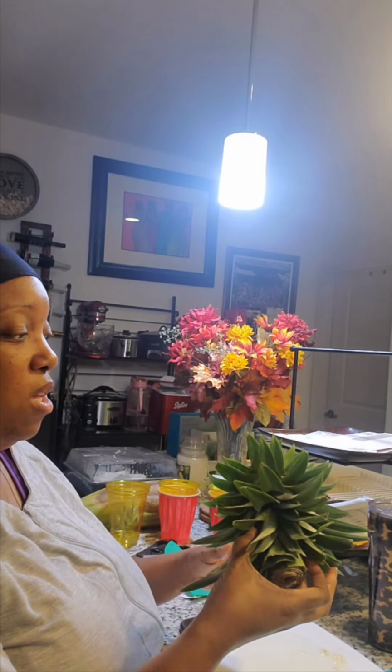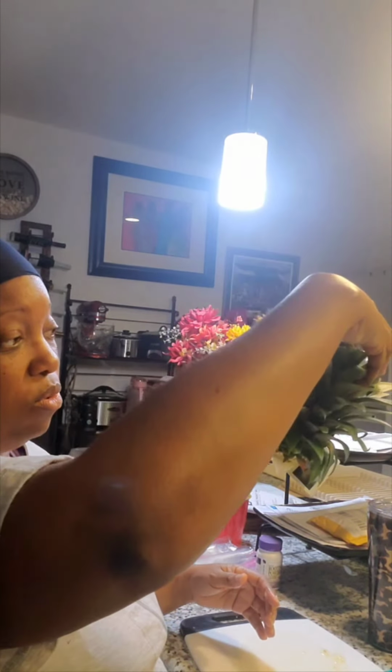So this is the way Micro Farmer does it. He takes off 2 to 3 inches, and he puts it in water and he watches the roots grow. He probably cleans the water a lot. So I'm gonna try those.